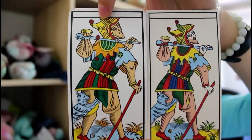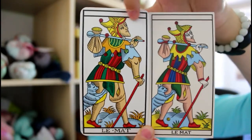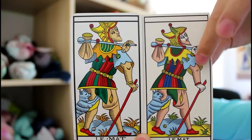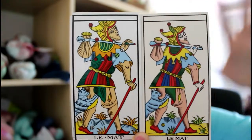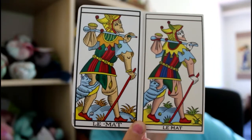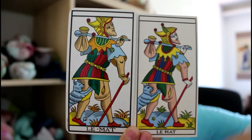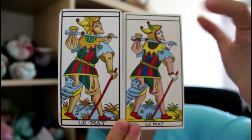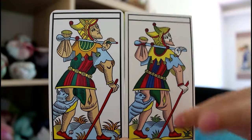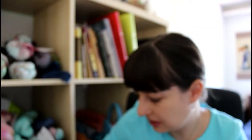His head is a bit clipped here, right? So all the characters, all the figures on the Edition Millennium cards are zoomed out, so you can see them in full, like nothing is cut off. Other examples. Let's find some other examples.